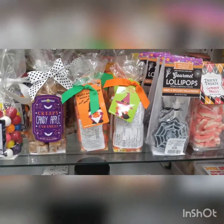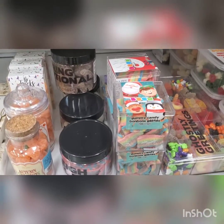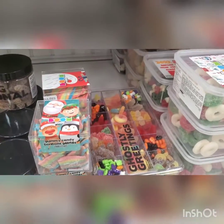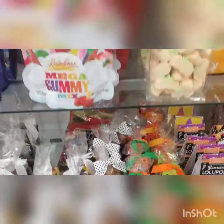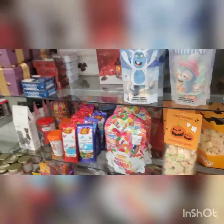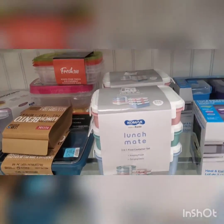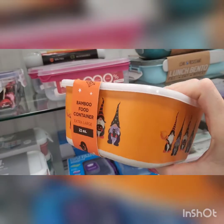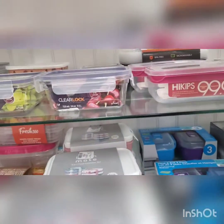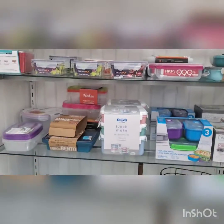Then this was the rest of their Halloween candy section. They didn't have a lot left, but Halloween is around the corner, so not surprising, but still a pretty good deal. Then they had these containers. Some of them were a good price, some of them not so much. I did like that one, but it was $9.99. It was really cute. If it was like $5, I would have gotten it, but for $9.99, I'm not really sure.